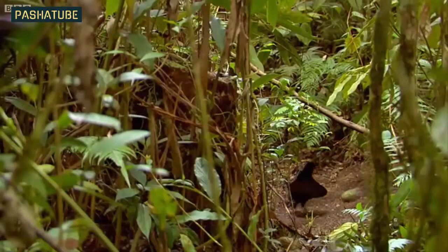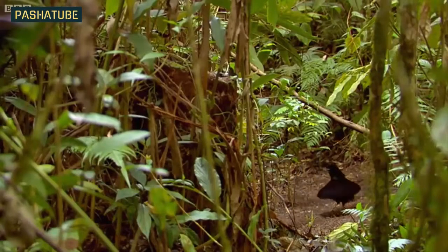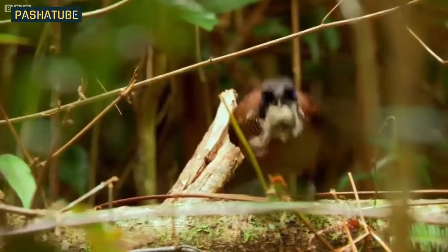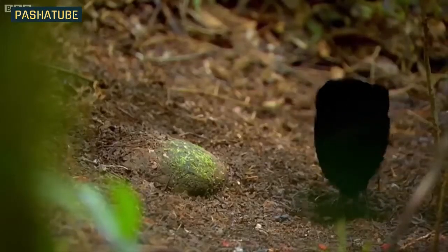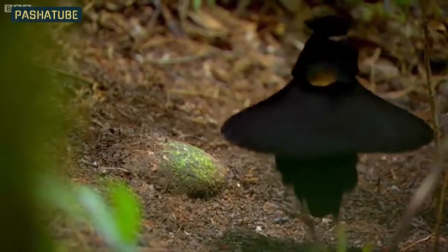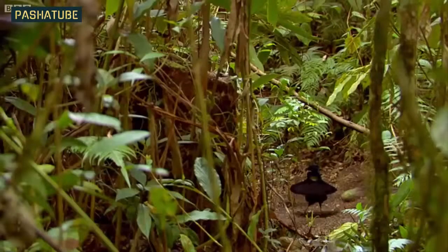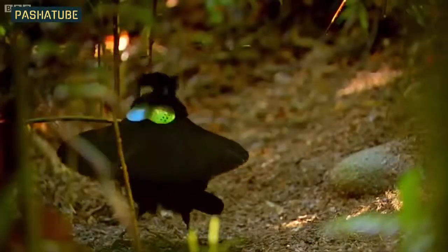The superb bird of paradise is a dimorphic species. The species has an unusually low population of females, and competition among males for mates is intensely fierce. This has led to the species having one of the most bizarre and elaborate courtship displays in the avian world. The male first attracts a female with a loud call.